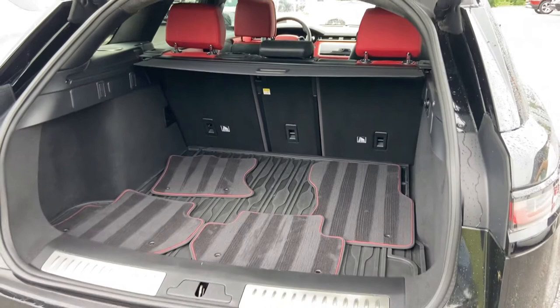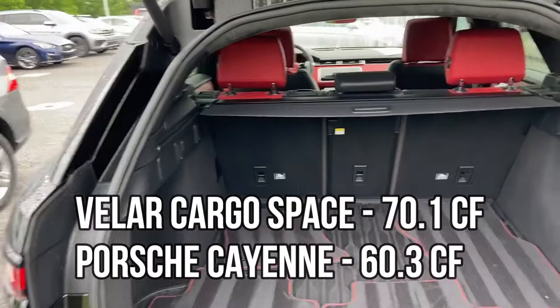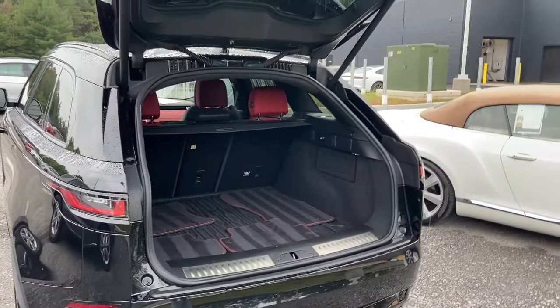Look how beautifully these mats have been cleaned. This is just a thing of beauty back here. It's immaculately clean. The spec on this car is amazing. And that is a pretty damn big trunk. I'm gonna say it's comparable to a Porsche Cayenne. I'll flash on the screen how those two compare. So not bad overall. Now let's continue the trend of attractiveness and check out the interior.